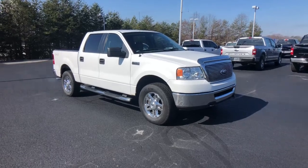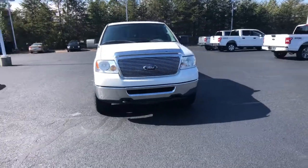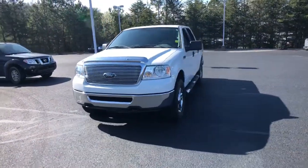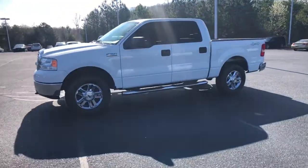Get into a car with value. 2006 Ford F-150. This vehicle still has fewer than 100,000 miles on the clock, so it won't last long. Take a closer look at this full-size F-150.